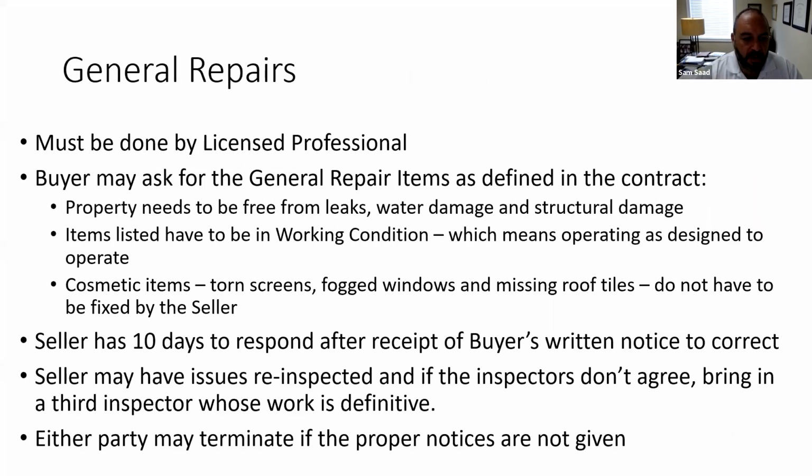Okay, so general repair inspections must be done by licensed professionals. The buyer can ask for general repair items only as defined in the contract. So the property is to be free from leaks, water damage, and structural damage. The items listed should be in working condition, as designed and as they were intended to. And of course, cosmetic items do not have to be fixed by the seller.